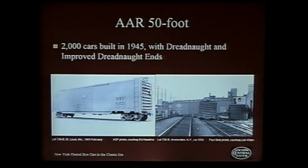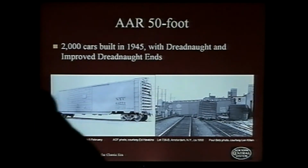In 1946, they got some 50-foot cars that were of the AAR standard design. This is a builder's photo from ACF. These are some cars involved in the wreck, and that's one of those cars built in 45, sorry.